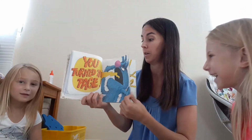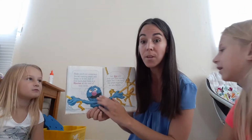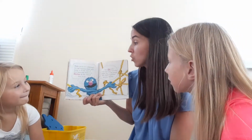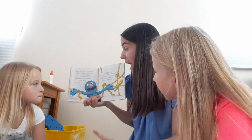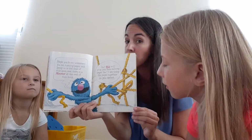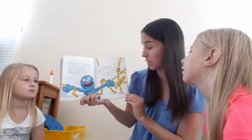You turn the page! Maybe you do not understand. You see, turning pages will bring us closer to the end of this book. And there is a monster at the end of this book. So please do not turn the page.